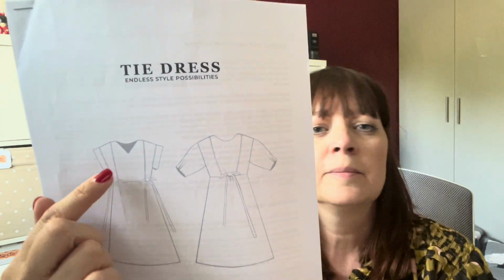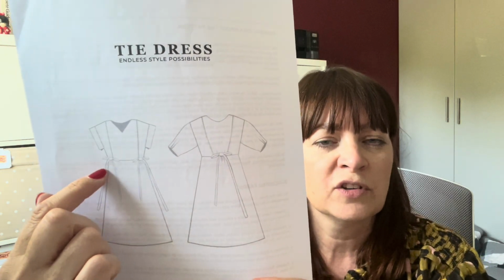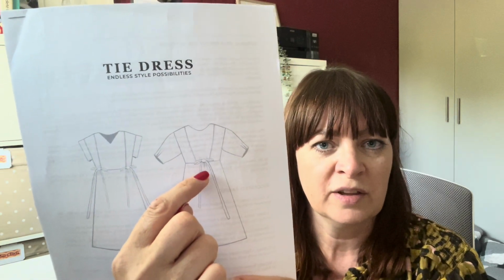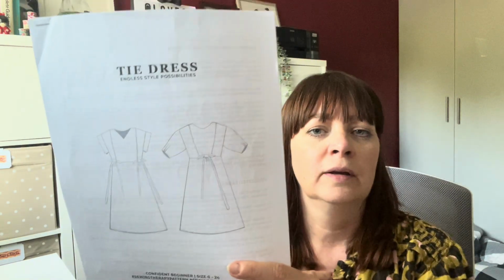So I thought that I would want to have the ties on the side, and actually since I've made it I found I prefer the ties in the middle. I think I also prefer the V at the front, but you can obviously decide what suits you better. So it is a really versatile pattern, and I quite like that you can just decide on the day how you want it.